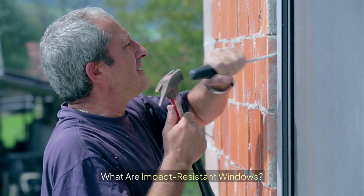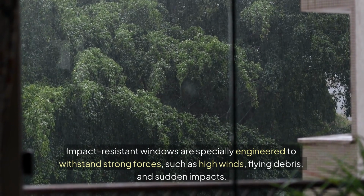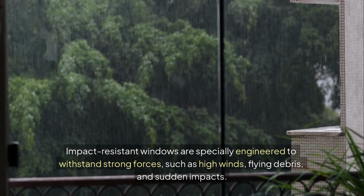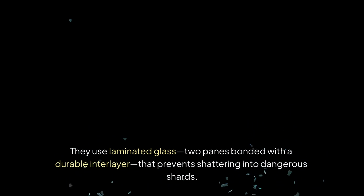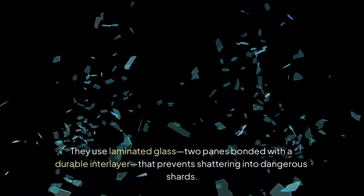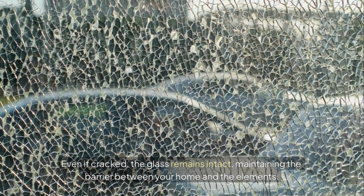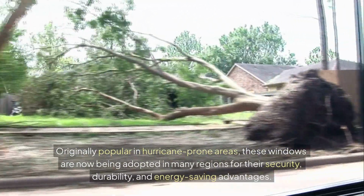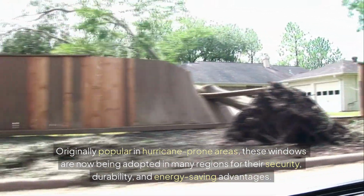What are impact-resistant windows? Impact-resistant windows are specially engineered to withstand strong forces, such as high winds, flying debris, and sudden impacts. They use laminated glass, two panes bonded with a durable interlayer, that prevents shattering into dangerous shards. Even if cracked, the glass remains intact, maintaining the barrier between your home and the elements. Originally popular in hurricane-prone areas, these windows are now being adopted in many regions for their security, durability, and energy-saving advantages.